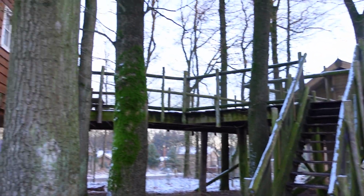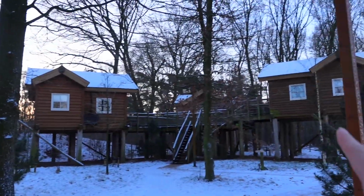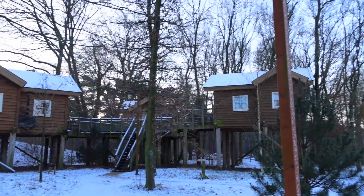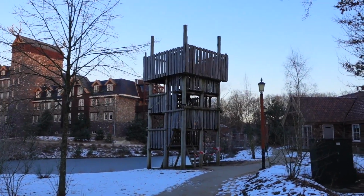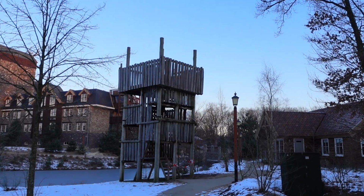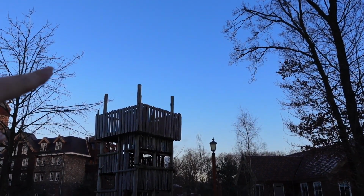So this is a little view from outside. So you have the 3 tree houses here, and then you also have 3 tree houses over there. It looks so magical in the snow. It's been such a magical trip. So I thought I'd show you a little bit more of the resort as we're heading for breakfast. So these are closed at the moment due to the ice, but they do have lots of different playing areas around the park. So you have this sort of lookout, so you can climb to the top here.